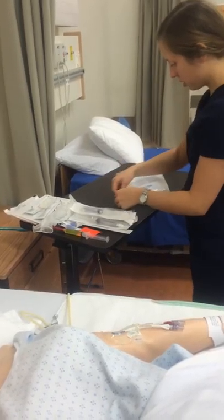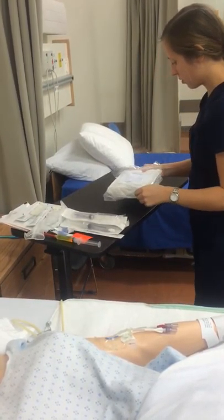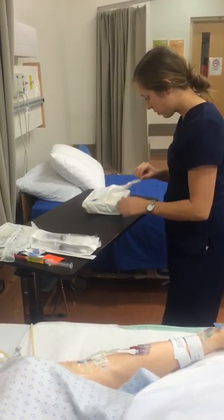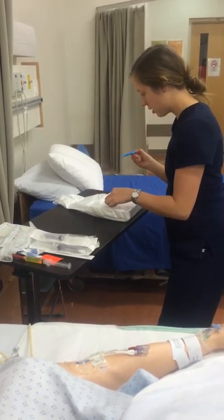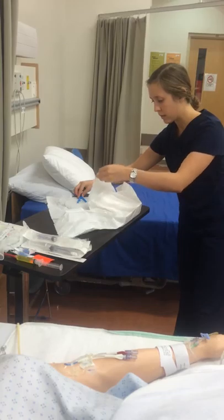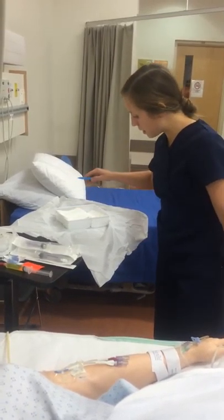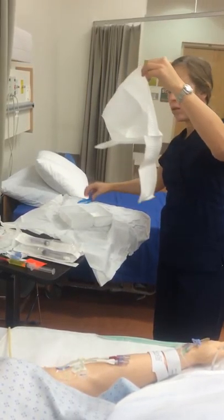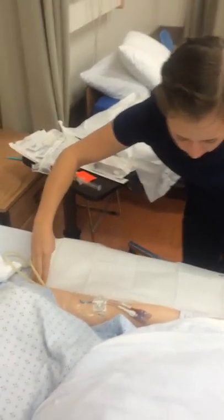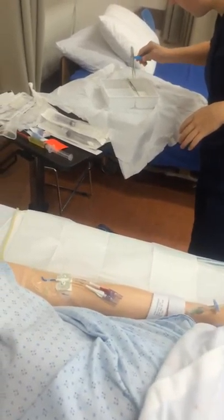My sterile field first. Make sure all of my belongings are there. There are a lot of them. I can touch the 1-inch border around the dressing tray, and I can touch the outside. Alright, so I'm going to extend my sterile field. Again, I can touch that 1-inch border. I'm going to put that right under my patient.